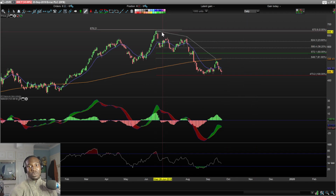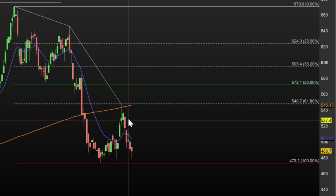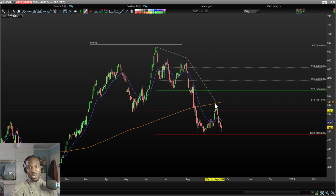I did a Fibonacci retracement from the high point on the 17th of June to the most recent low point, and as you can see here, the 61.8 level was a key level, which is where it retraced to.